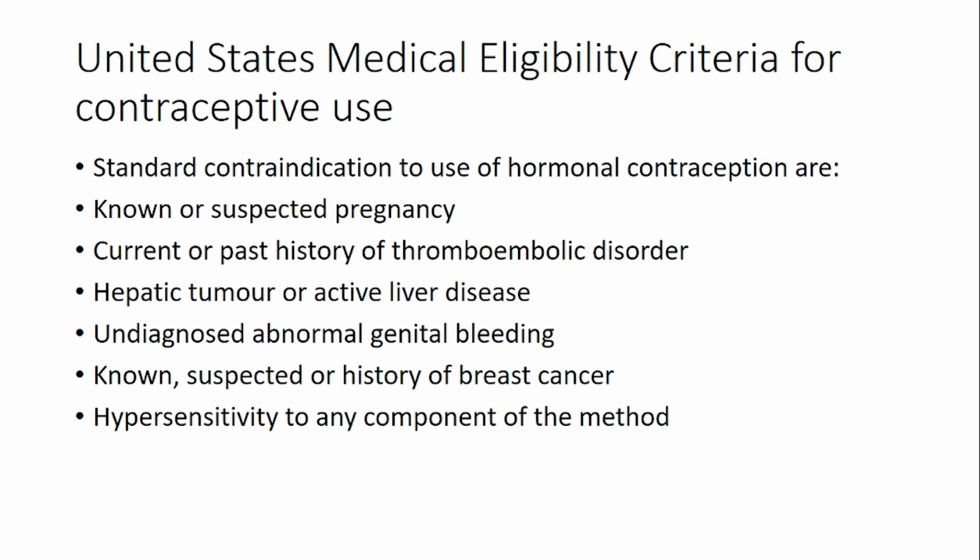What are the medical eligibility criteria for contraceptive use of implants? For all women that are being considered for implant use, especially Nexplanon, they must fulfill the basic criteria for use of hormonal contraception in the first place. So when this is done, then other things that might preclude use of implants in women include known or suspected pregnancy. For a woman that you are suspecting pregnancy, one should do a pregnancy test to rule out pregnancy before it is implanted. Any current or past history of thromboembolic disease. This is a contraindication that has been put in place by the manufacturer.